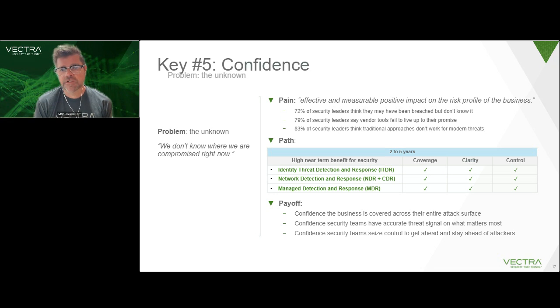Nearly three-quarters of leaders think they've been breached and don't know it. We've talked about that one. Nearly 8 out of 10 think that vendor tools fail to live up to their promise, and 8 out of 10 think traditional approaches don't work for modern threats. So delivering effective and measurable positive impact on the risk profile of the business, that data screams we need better threat detection and response, right? No wonder many of you are looking at XDR as a path to that, thinking about an XDR strategy.